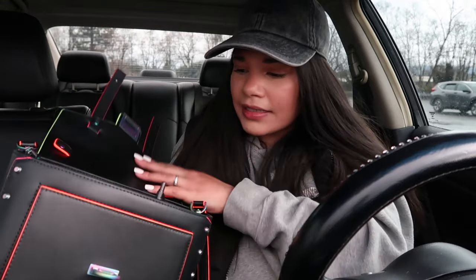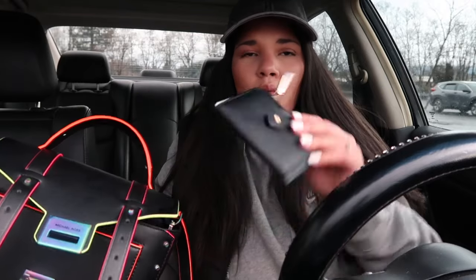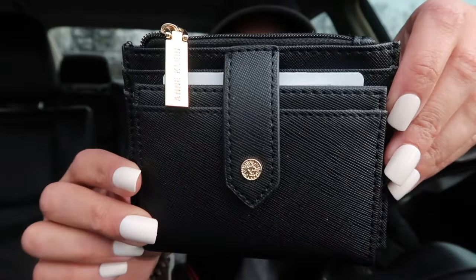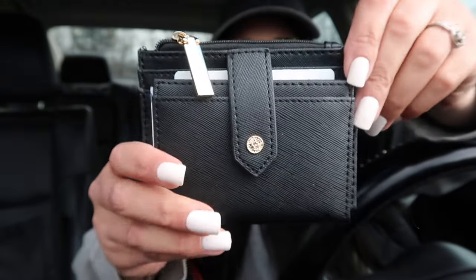So I've got that. Let's see, I've got my wallet. Picked this up from TJ Maxx and it's got everything you need. Card slots on both the inside and outside and a coin purse, which is a must for me. So love that.